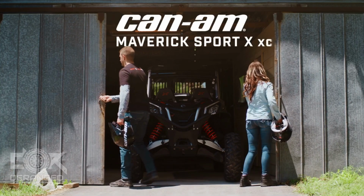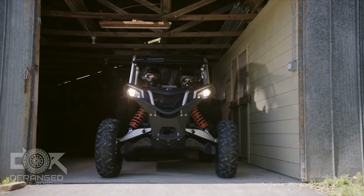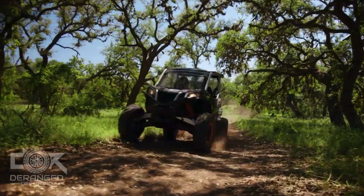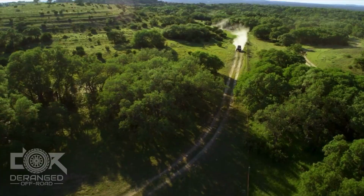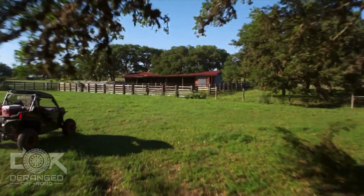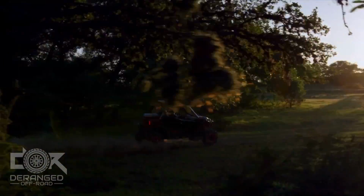Okay, the next type of machines we're going to take a look at are adventure class machines. The first one we'll start with is the Can-Am Maverick Sport. The Can-Am Maverick Sport was designed with trails and adventure in mind. There's multiple models to choose from, the Sport, the XMR and the Sport Max. They'll likely have a model that will fit your style and your family. 2-seaters range from $15,000 to $21,500, and a 4-seat Max model comes in at $19,500.